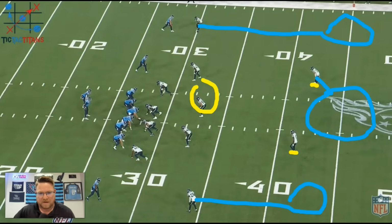We got an over-the-middle hook defender, over-the-middle hook defender, and then we're going to have 2 curl flats over here. Guys, this safety is going to drop down to that level. This safety is going to be right here.